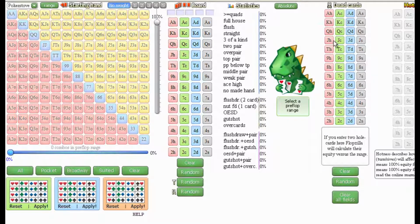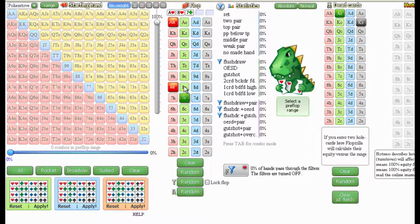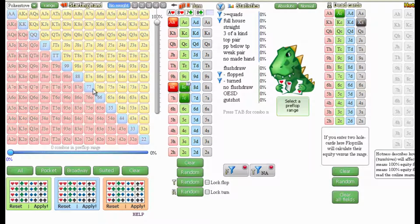So let's enter our cards: Ace of Clubs, King of Spades. Let's enter the board: Ace of Hearts, 8 of Hearts, 7 of Clubs, turn card, 8 of Clubs. And then we can go over here and start speculating as to what our opponent's range is. And I think it's always best to start pre-flop. So what do I think he's opening with from the cutoff?